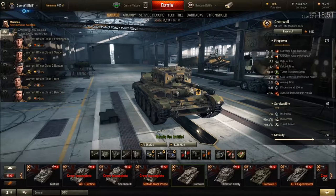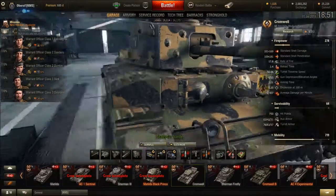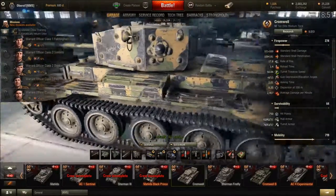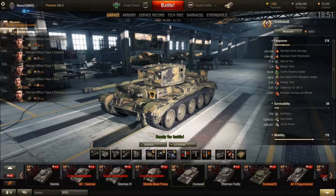The mobility, the firepower. It's just an all-around good tank. Definitely one of the best tanks. I think it's the best tank in its tier as a medium. And definitely one of the best tanks to have in the game. It's an overall keeper.